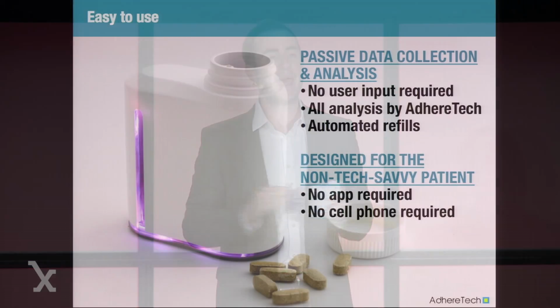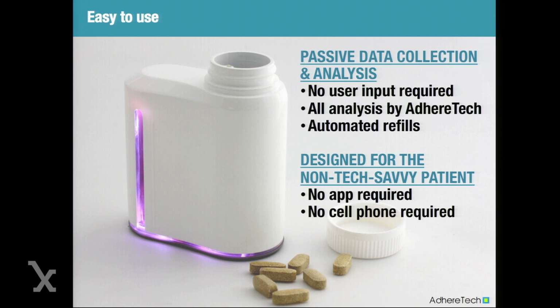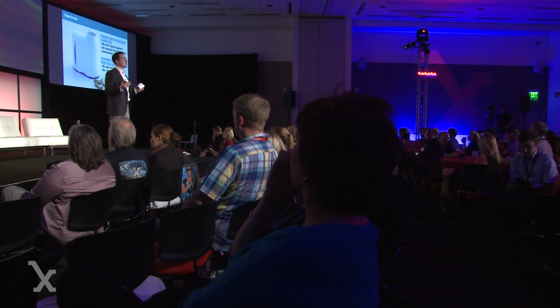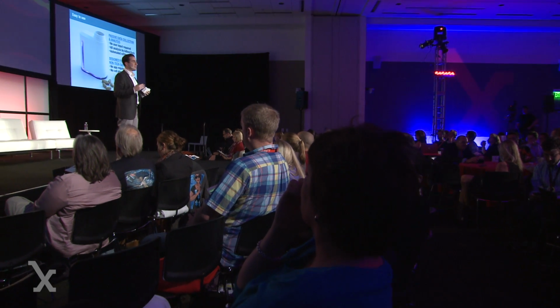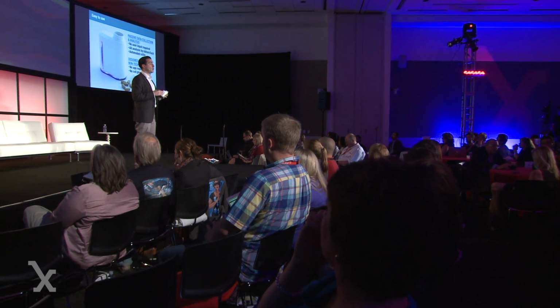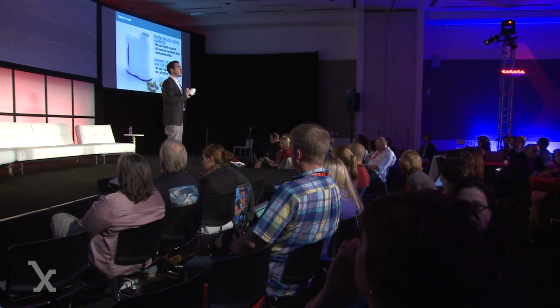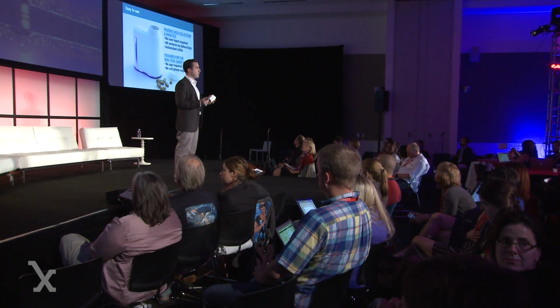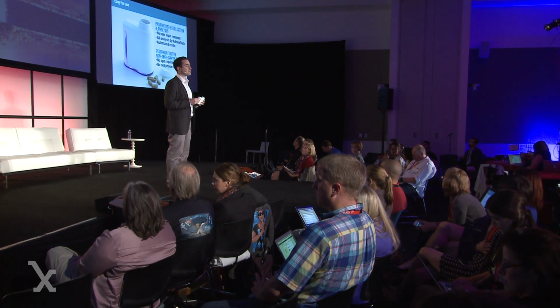We also thought it was really important for all data to be collected and analyzed in a purely passive manner. We didn't want patients to have to respond to push notifications or press any special buttons, so our servers automatically receive this data, automatically analyze it, and then if we need to get in touch with a patient, we simply send them a message. And we also are able to know when there's only a few pills left inside of the bottle, so we can automate refills, which benefit both the patient and the pharmacy.